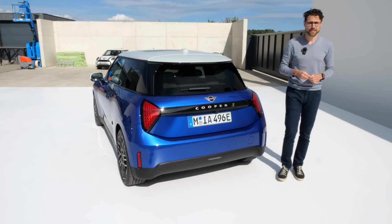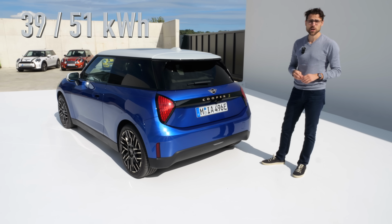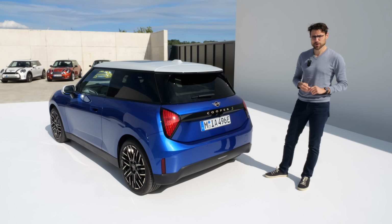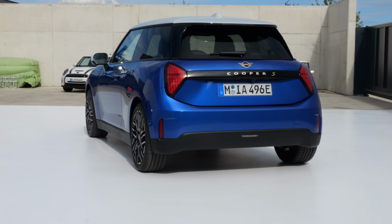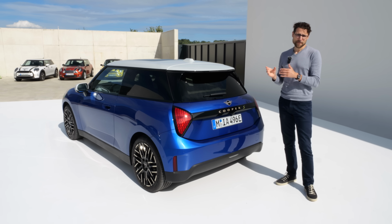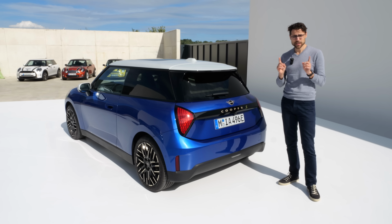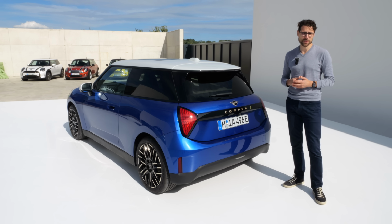As for the battery sizes, they are also small, either 39 kilowatt hours net for the E, for the base version, or 51 kilowatt hours net for this one here, the Cooper SE. Yeah, I mean, it is a clear focus on a city EV. I mean, it's not meant for long distances. I would estimate a realistic figure of something like 300 kilometers or 200 miles for this EV range.